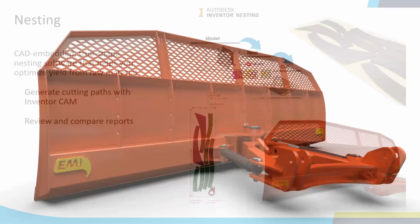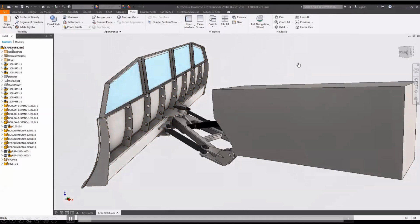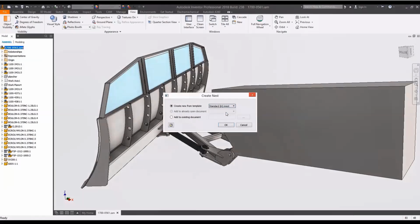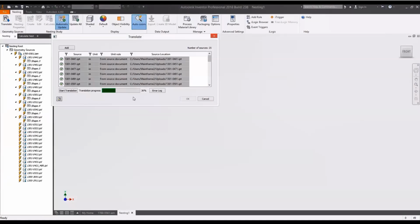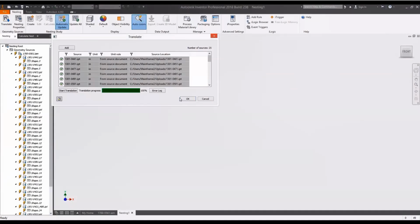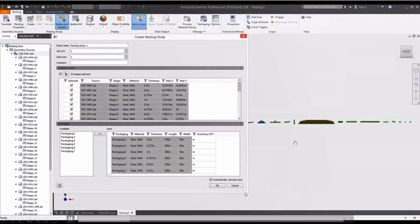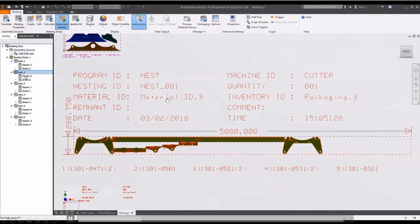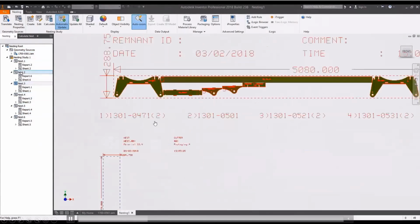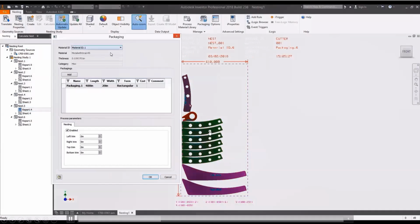Okay, so let's see this video here. From an assembly, I can straight away create a nesting. Selecting all the components, it will load automatically into nesting. As you can see, this is within the Inventor interface. You can see different components have different thickness and probably different material as well, so it's been sorted out. All the same material and same thickness will be sorted out together.